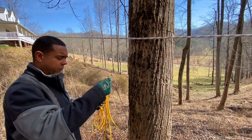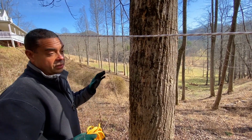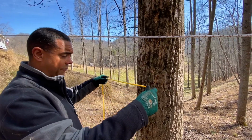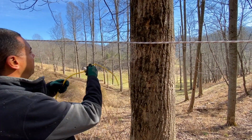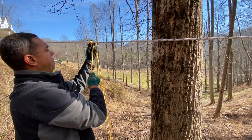All right, for those who've ever done a one rope bridge, you're probably thinking, man, what is this guy doing? There's a bunch of different ways of going about this, and some of them, in my view, are kind of convoluted. I'm not a big fan of them. But I'm going to show you one really cool way. I'm going to tie a prusik.